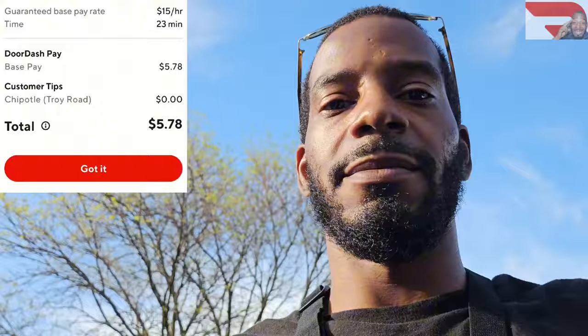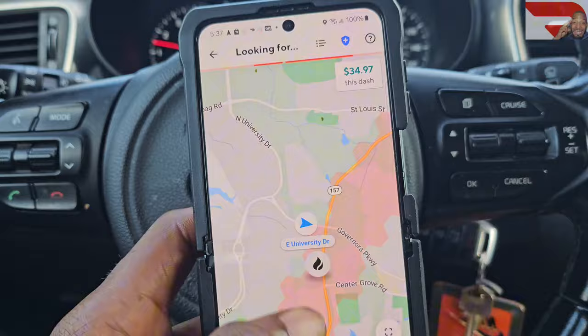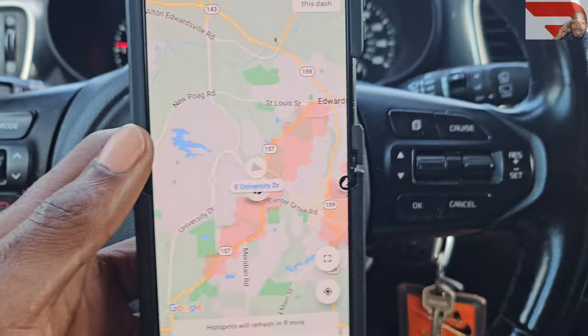All right, so I think I've been out here for like 2 hours. Let me see. Yep, been out here since 3:30. The time is 5:30. We sitting at $34.97. The map just expanded. You know, it's not good for 2 hours of work, but we are using the earn by time feature. I got 30 minutes left on this little shift.